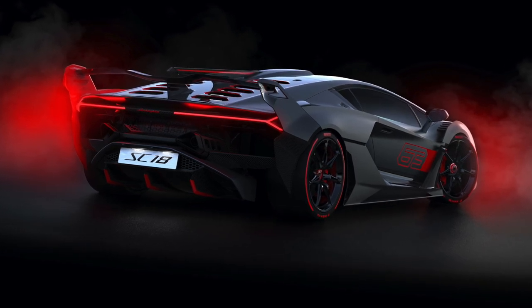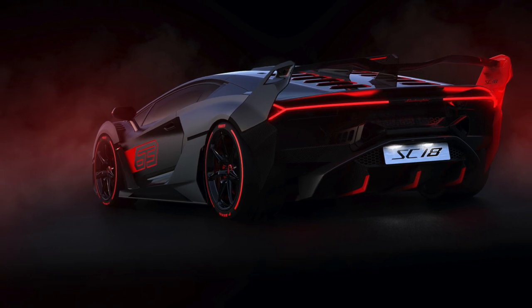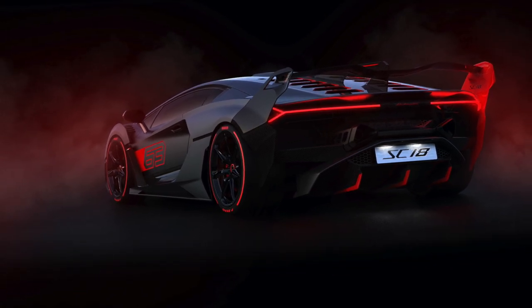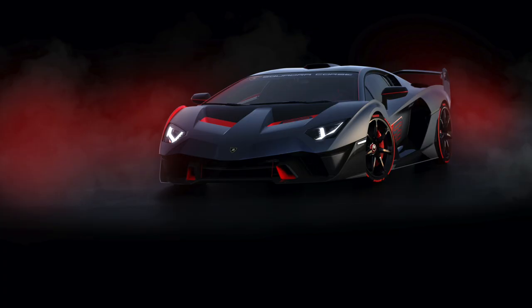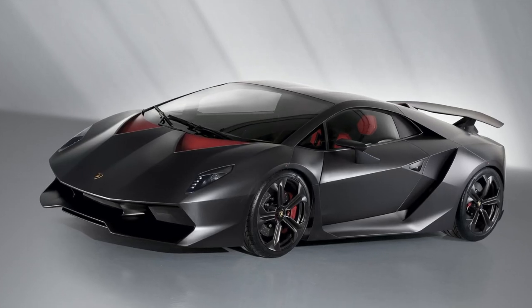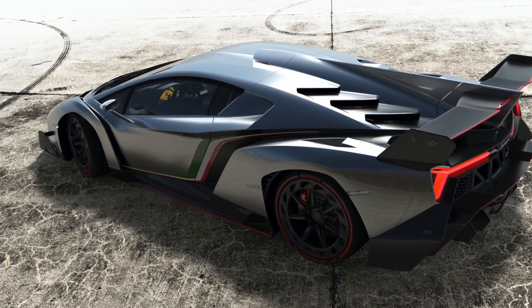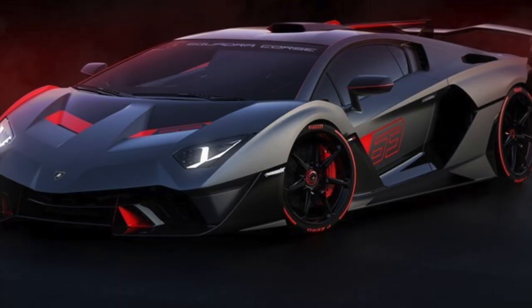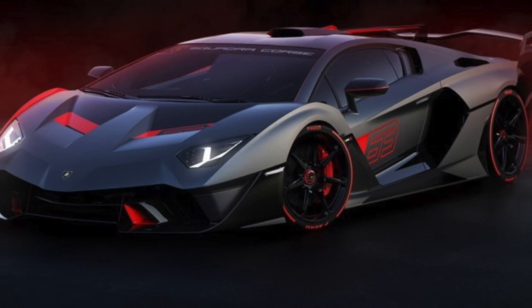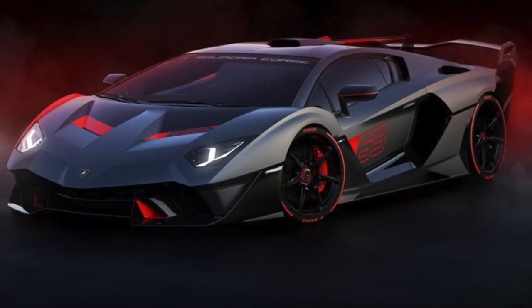SC118 Alston. This was the first one-off car from Squadra Corse, the racing division of Lamborghini, and incorporated a sense of styling reminiscent to the love child of Sesto Elemento and Veneno, with the SVJ acting as master of ceremonies. The carbon fibre body is in a colour called Grigio Daytona, quite fitting for the name of this channel.